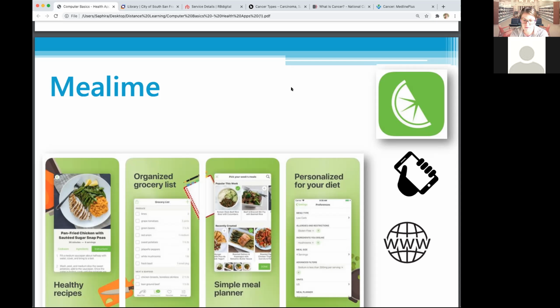So if you have red onion at home, you have ground beef, you have this specific spice, you can take that off so it doesn't get confusing. And you can really track your preferences of what you want, like you want low carb, or you want no mushrooms, and it'll pull up recipes that kind of meet that.